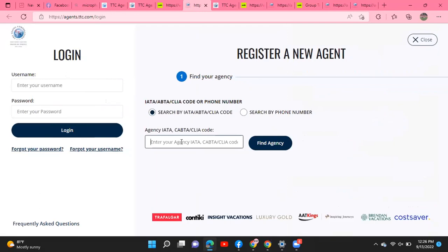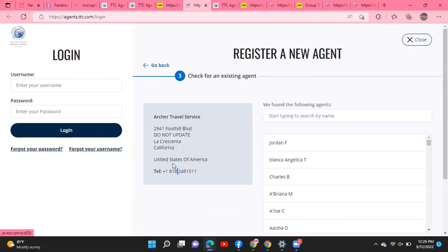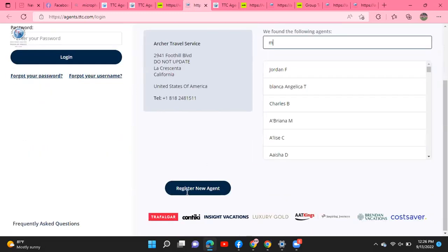You're going to look for our IATA number 058248440. Okay. Find agency. Once it pulls up, okay, it may take a little bit. You click on select your agency. If you've already registered, your name may be here. Okay, I think mine is. If not, then you just go down below, register new agent. Okay, Brianna said her email was instant. Okay.